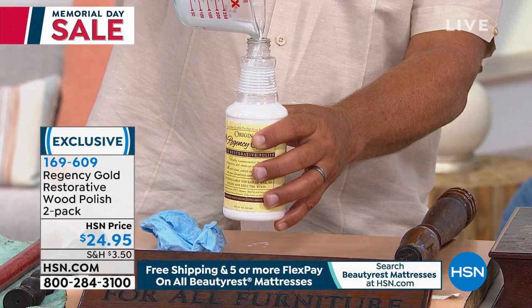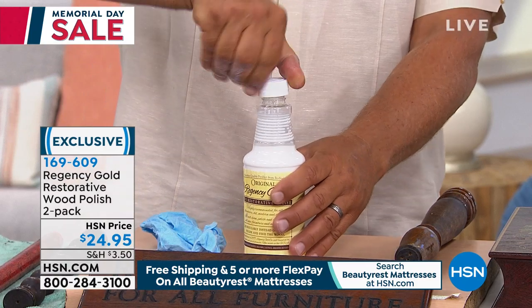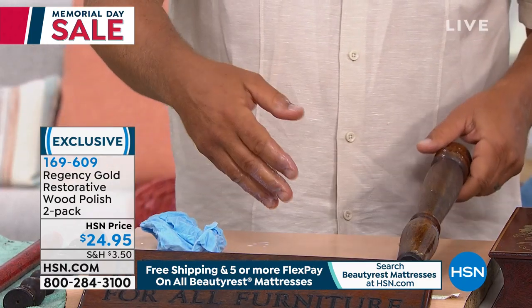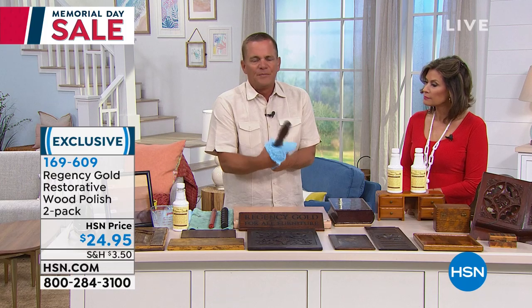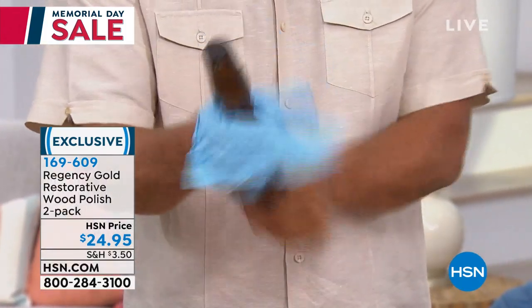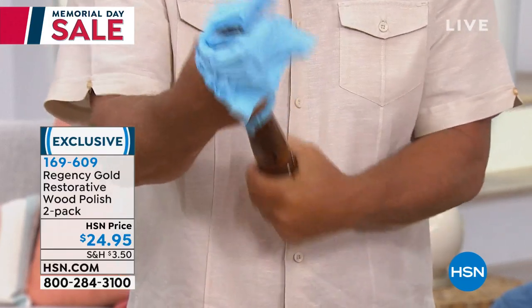See, so no matter how much wood furniture you have around your home, you're only using a few drops at a time. So Regency Gold is very economical to use. But you'll also notice when I'm using Regency Gold, I don't wear rubber gloves. I don't have to worry about caustic chemicals. It's non-toxic, it's non-caustic. What Regency Gold does is it cleans, polishes, and it feeds your wood.